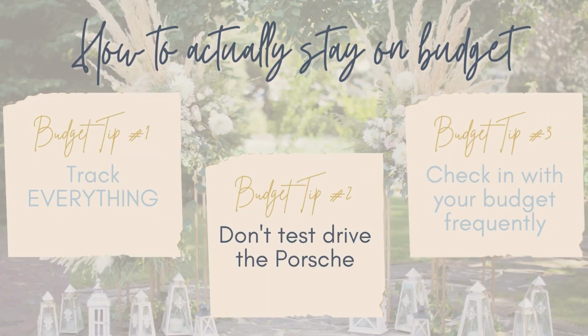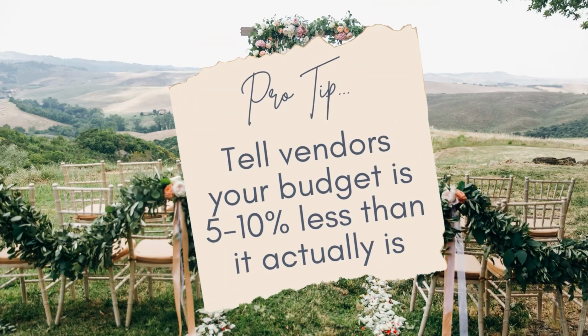And then my last tip to stay on your budget is to check in frequently. Anytime before you are shopping or going to book a vendor, you need to check in with your budget so that you know exactly how much you have to spend. Another kind of secret tip, don't tell anybody I told you this, is to tell your vendors your budget is 5 to 10% less than it actually is.